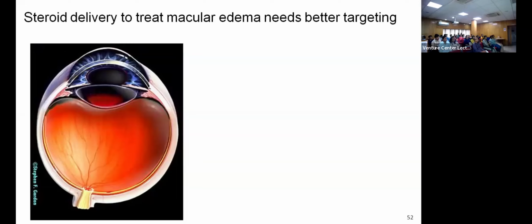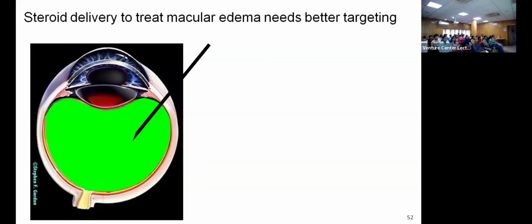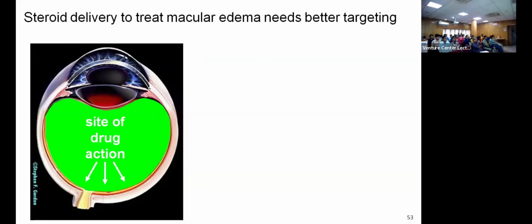The cornea is shown here on the top, the lens is kind of in the middle, and the optic nerve is in the back, and there's a yellow region that goes around the periphery, that's the retina. So if you want to deliver a steroid to the back of the eye today, a hypodermic needle will be inserted into the eye, and a drug will be injected, for example, a steroid like triamcinolone acetonide, and some of that drug will go to the back part of the eye, which is its site of action, and it will deal with the inflammation.